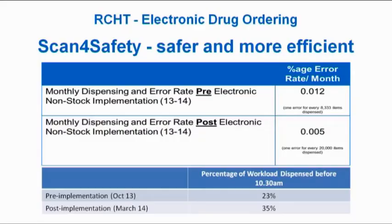And what we've managed to do is basically halve our dispensing error rate. So we've gone from about an error rate of 1 in 10,000 down to 1 in 20,000. And we've also improved our throughput, so we're much more efficient. So previous to this, less than a quarter of our workload was done by 10:30 in the morning. Now over a third of our workload is done by 10:30 in the morning.